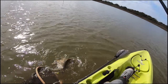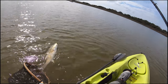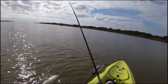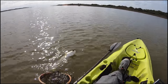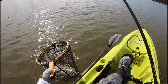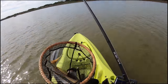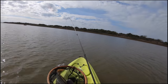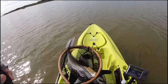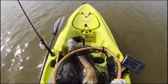All right, just to put in perspective, guys, I have 10 pound Sufix Advanced 832 braid with 10 pound Yo-Zuri fluorocarbon leader. Dude, this is a huge guy. Oh, he's done. Oh my gosh, hold on, let me take a break. Oh wow, he's big. And that material was able to bring in this big redfish.